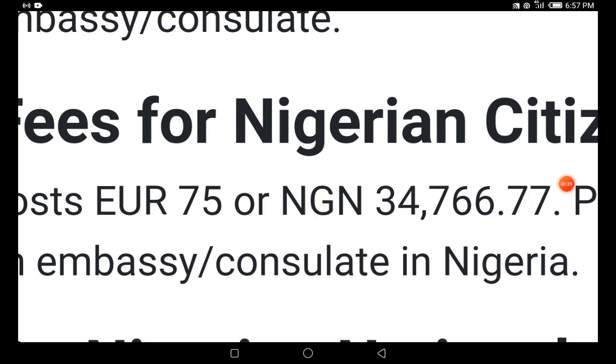which is equivalent to 34,766.77 naira in Nigerian currency. Because I'm from Nigeria, I'm going to be using Nigeria as a case study here. So anything that applies here, make sure you go to your own country's embassy website to get more clarification before you proceed to get this visa. But the fee is 75 euro in every country that you might want to get this visa from.